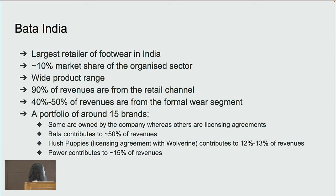Bata is the largest retailer of footwear in India. And if one were to look at their history, Bata has enjoyed a monopolistic position in the organized footwear sector until the 1980s. And then it started losing market share in the 1990s due to this changing retail landscape and arrival of malls and big retail outlets. So it had a loss-making phase for a couple of years in between. And overall, the company has had its fair share of ups and downs.